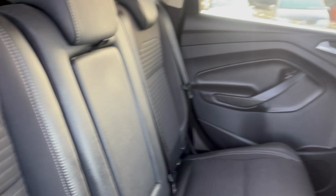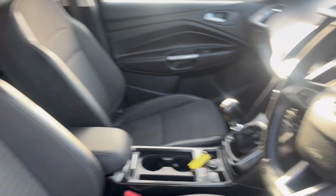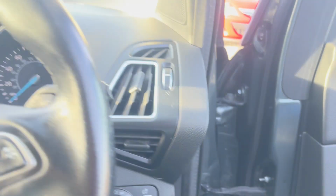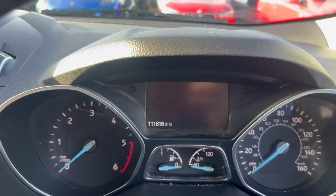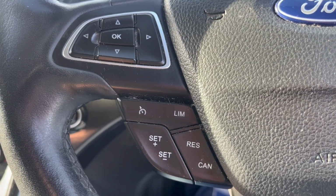Being the Titanium, it's got the half leather, all the seats are in lovely condition. Electric windows, electric mirrors, auto headlights. It's done 111,616 miles. It's got cruise control, look at that, starts on the button, sounds lovely.